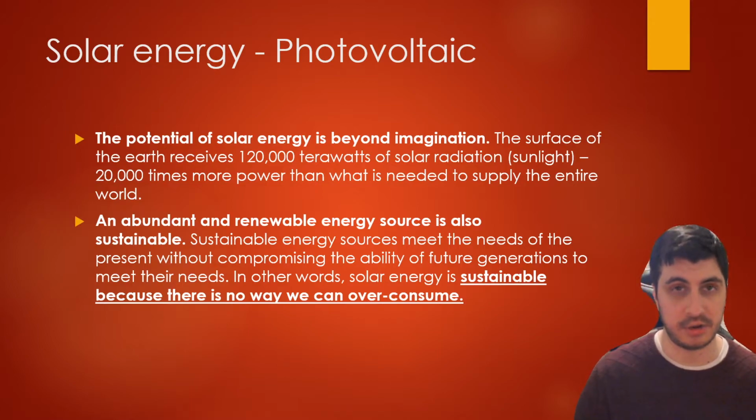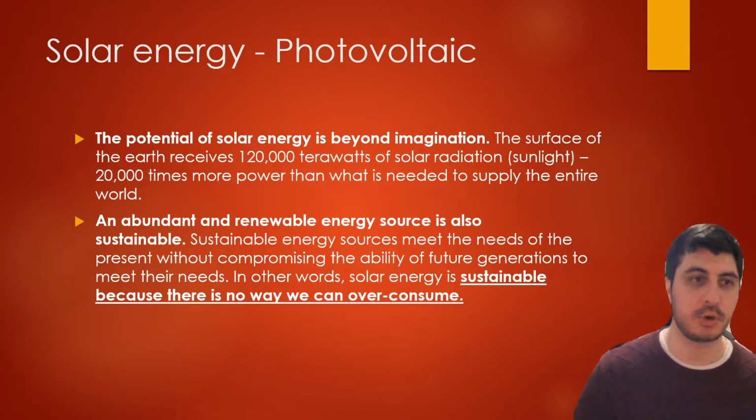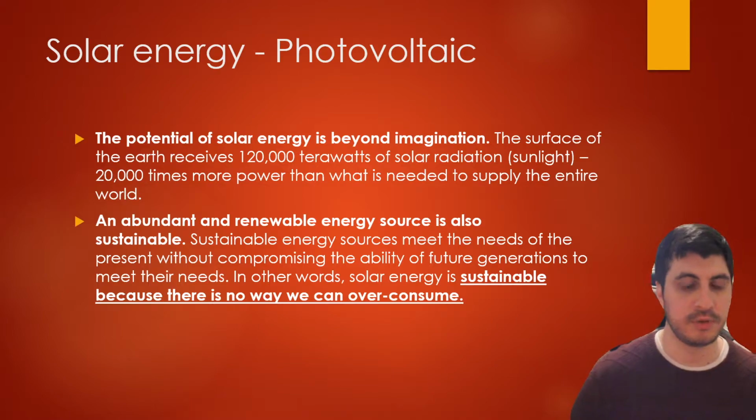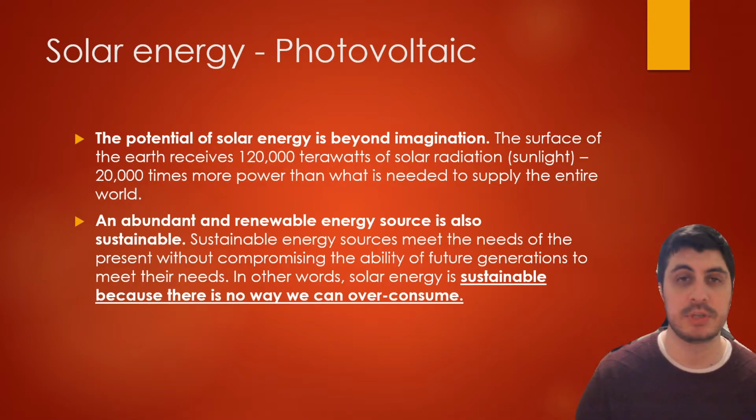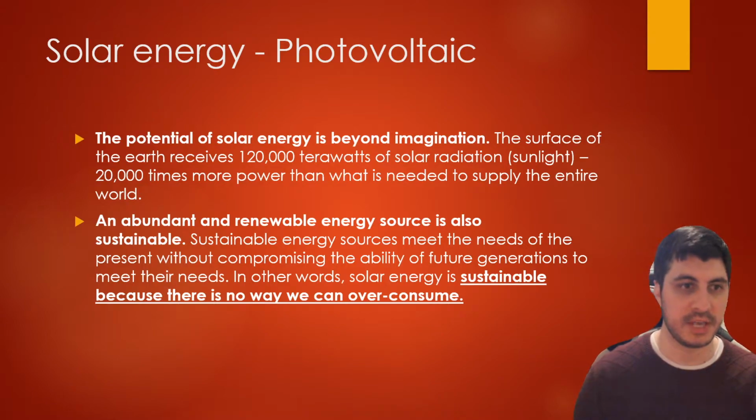There's no scenario where the usage of solar panels actually quickens the lifespan of the sun. We've got this sun for a couple billion years, knock on wood in case something happens. So there's no risk of overconsuming solar energy. There isn't an allotment of sunlight per day that solar panels will be taking from.